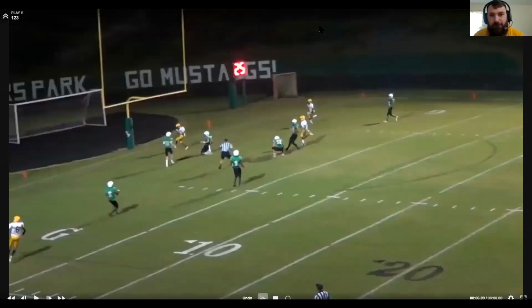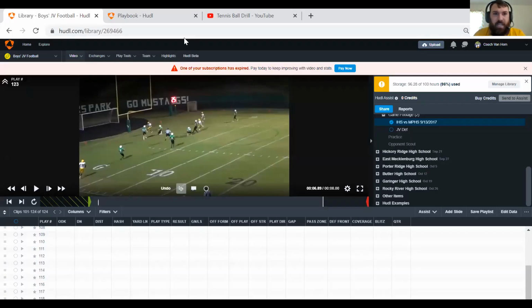So jumping off of that, I'm going to jump into our tennis ball drill real quick that I got from Patrick Taylor. I'm sorry, from East Surrey, or North Surrey, and then we will go from there.